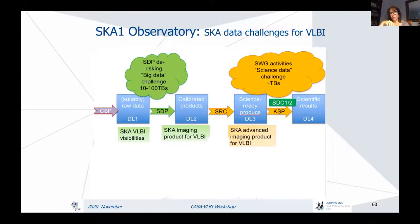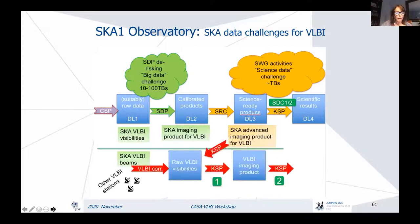We are foreseeing this for calibration, for instance, because if we observe a calibrator, it won't be resolved out in the SKA images, so it could help tremendously in the data reduction for BLBI. The other data path is that they will also provide the SKA BLBI beams that, together with the other BLBI stations, will be sent to the BLBI correlator to correlate all this together.